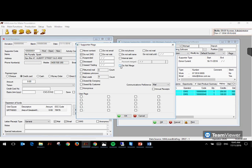Some of you might have noticed the do not merge flag here. It's a new flag that allows you to mark a client so that it cannot be merged with another contact. And also, if you wish, you can make it so that you can't merge other contacts into that contact.